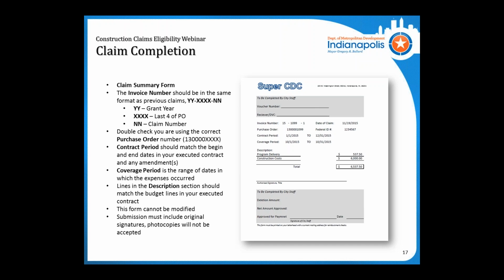This form cannot be modified except for obviously the data that you enter. So please don't change it in any way. And submission of this form must be the original, must include an original signature. Photocopies will not be accepted, and it must be on your letterhead, including a MIL2 address that accounts payable can match it up with.